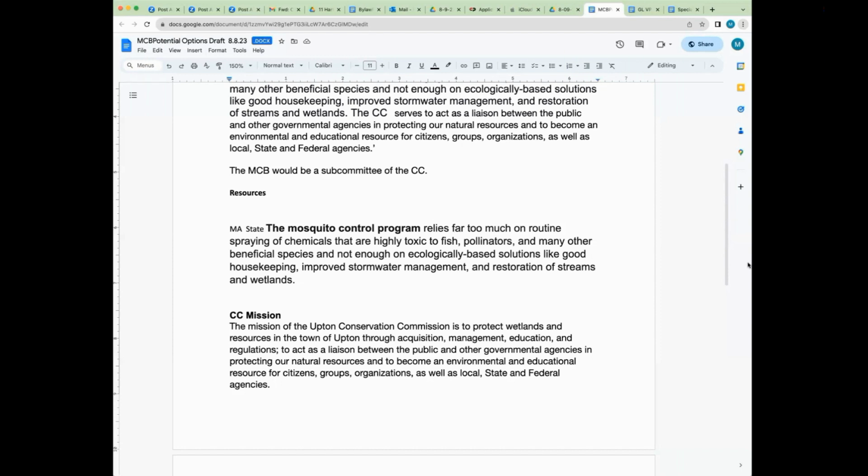So we're here to see if we can get that support from the commission, and if so, we'd go back to Joe and the select board and move forward with that. I hope I wasn't repeating much of what Chris had said, but that's where we are now.